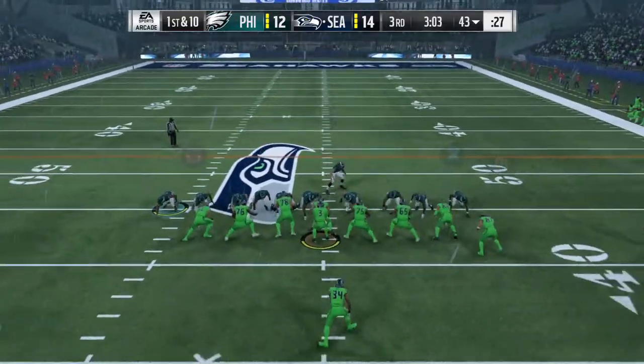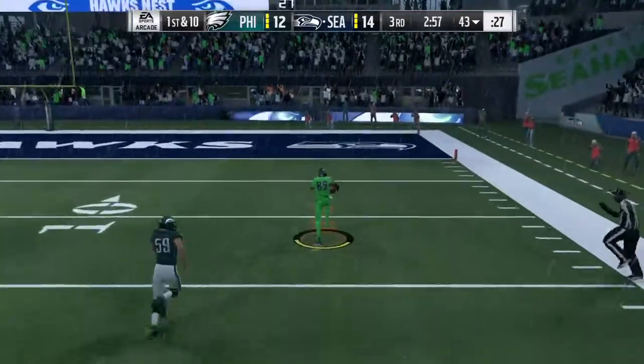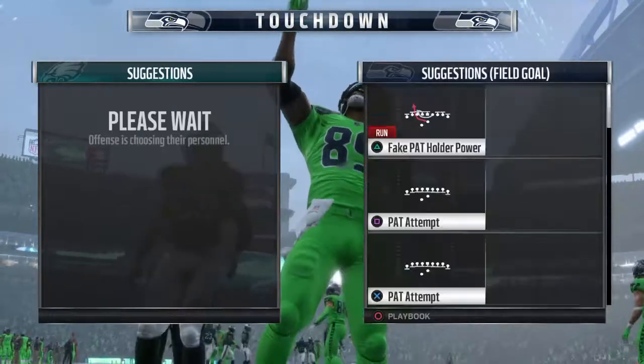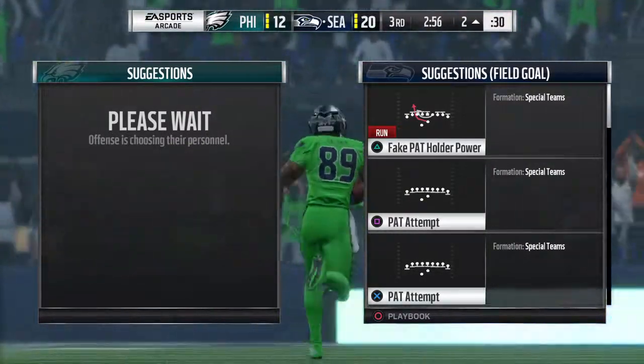See what happens. Following the fumble recovery, it's Wilson. He hits Baldwin, right side. 20, 10, and he will score. Touchdown, Seattle. Doug Baldwin, 57 yards. And the Seahawks add on to their lead.